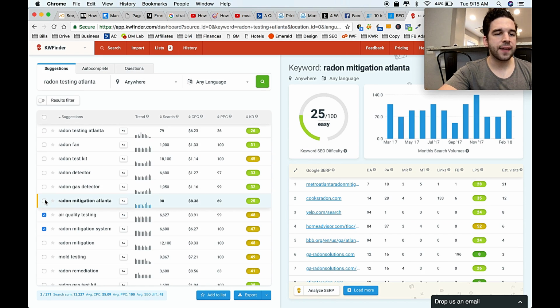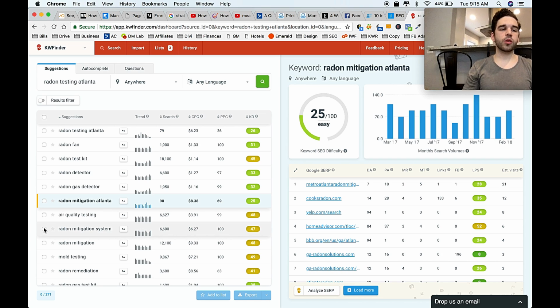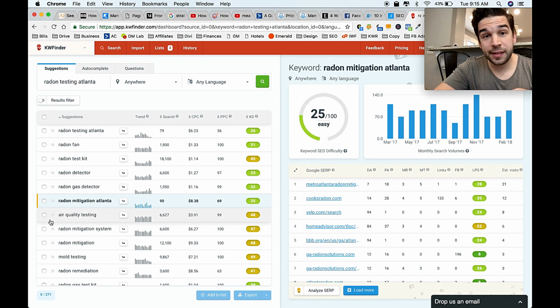So let's go ahead and dive into this. Radon mitigation is something I don't know a lot about. When you're doing your keyword research, especially if you're doing it for another company or for something you don't know a lot about, it might be good to do some research on the front end. Read Wikipedia, read a few Quora questions, even a few Yahoo Answers, just something to get a little grasp on the vocabulary being used in the industry, things like that. But anyways, do as I say, not as I do.